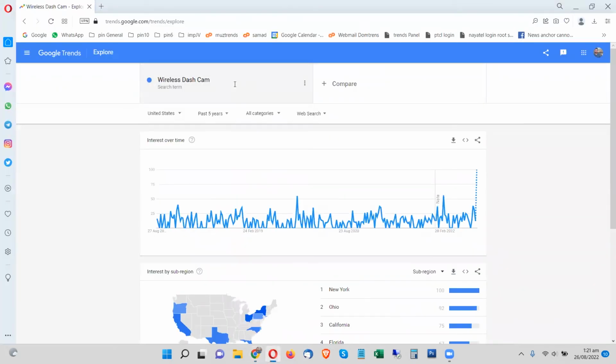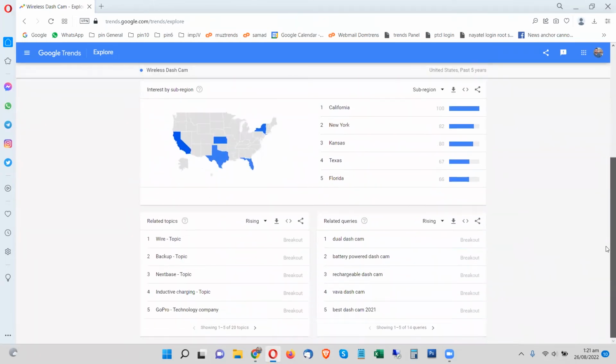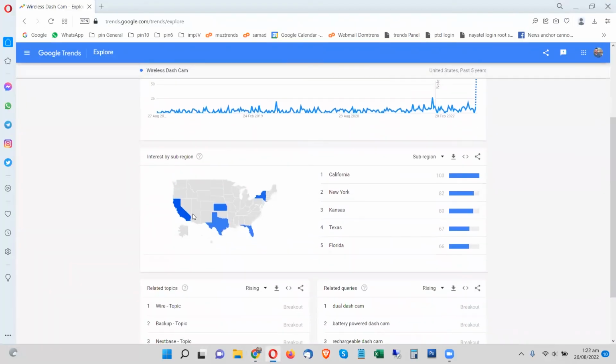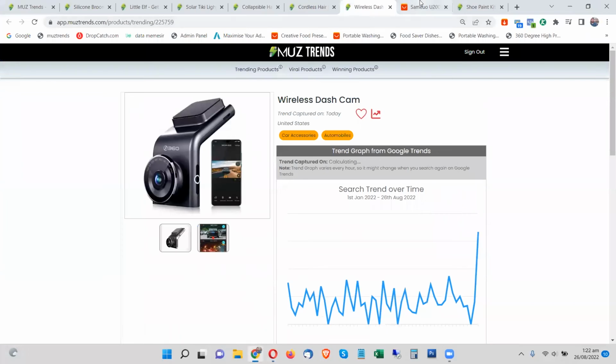Let's see the trend as well on Google Trends. And yeah, we can see this is kind of a breakout trend. Yes, definitely breakout. You can see at least five searches, all of these showing breakout trend. This battery rechargeable one is a brand, again a breakout trend. So we have five related search terms showing breakout trend. Definitely trending a lot, and in this case you can see California, New York. So different states for this product, but definitely a lot of demand right now.